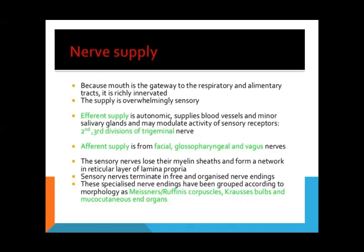Let's start the nerve supply of the oral mucosa. Yesterday, you covered what the oral mucosa is, the types of oral mucosa, the features of the oral mucosa, and the blood supply of oral mucosa. Now, today we discuss the nerve supply of the oral mucosa.